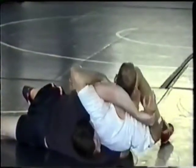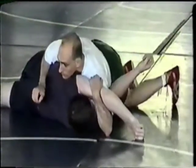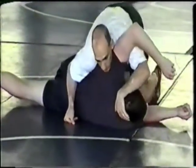He grabs the upper arm, puts the half Nelson in, doesn't hip hoist, and he now has position to go after a pin on his opponent. He's got a half Nelson. All he has to do is get perpendicular. One more time from a different angle.